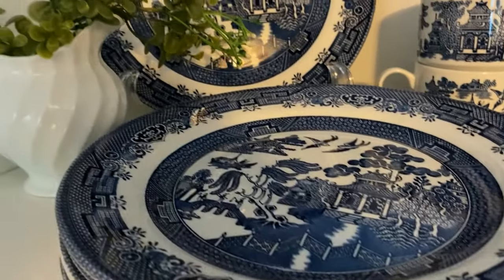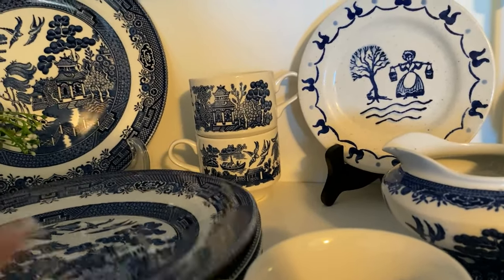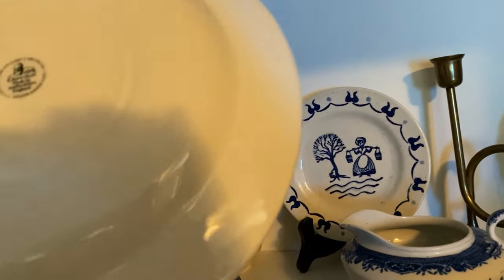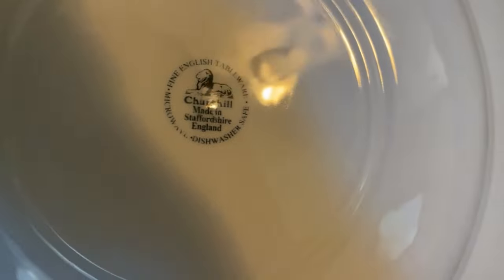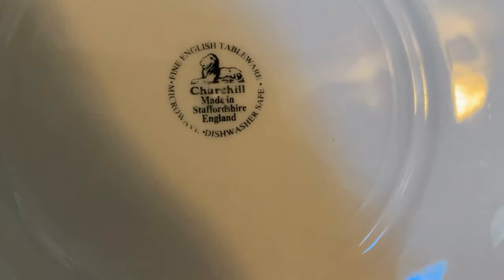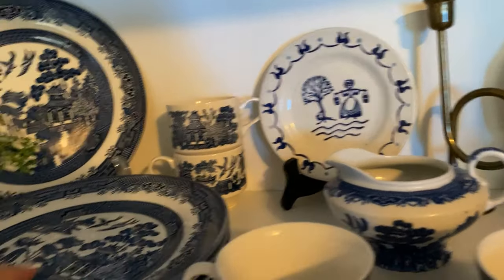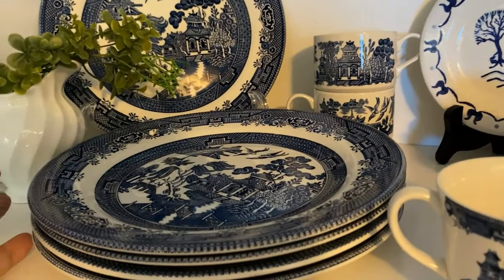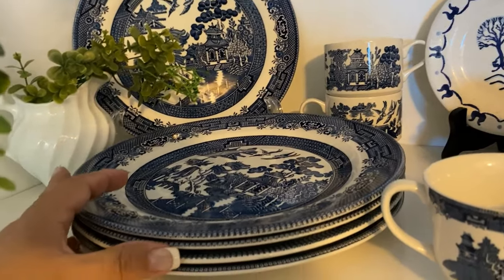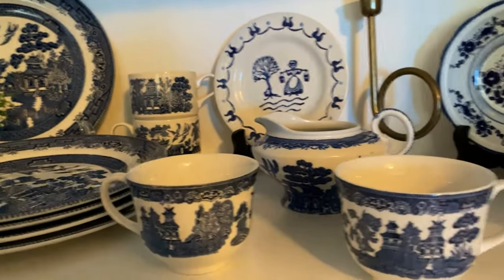There's absolutely nothing wrong with these plates, so if we wanted to use them, we absolutely could use them. There's no crazing, no chips, no cracks. They are in perfect condition, and they are all Churchill, made in England, and funnily enough, all the little emblems are just a little bit different design, even though they're all Churchill, England. So really excited to have all of these beautiful pieces that I can show as decor.